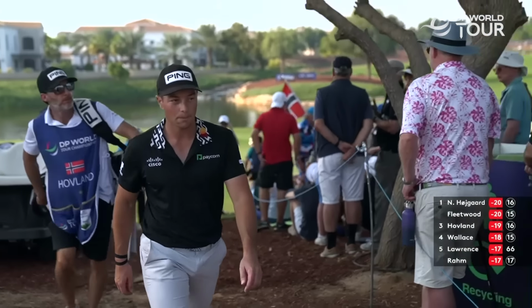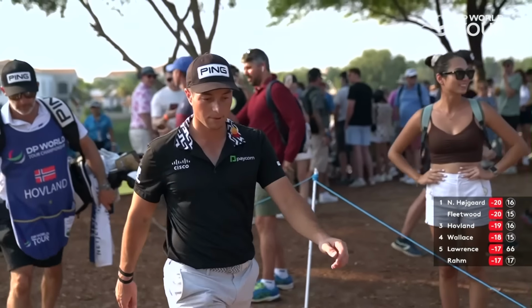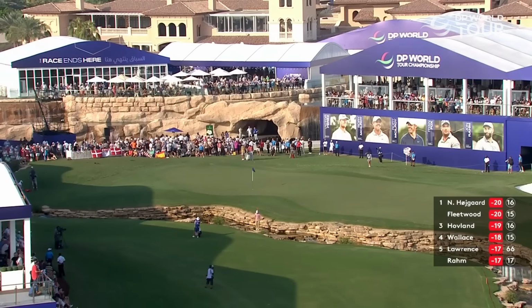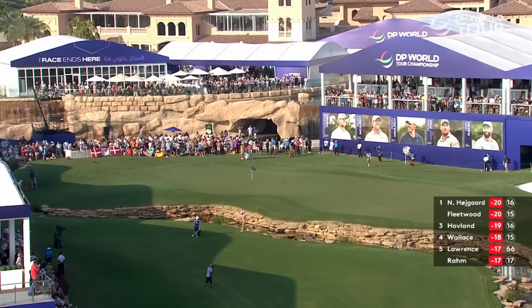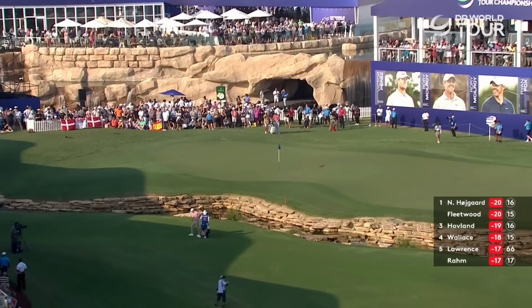So many Norwegian flags as well out there. Yeah, it's some time for Scandinavian golf. Nikolai there leading the tournament here. Victor Hovland, Ludwig Aberg leading in America. All 3 Scandinavian countries present at the top of leaderboards.